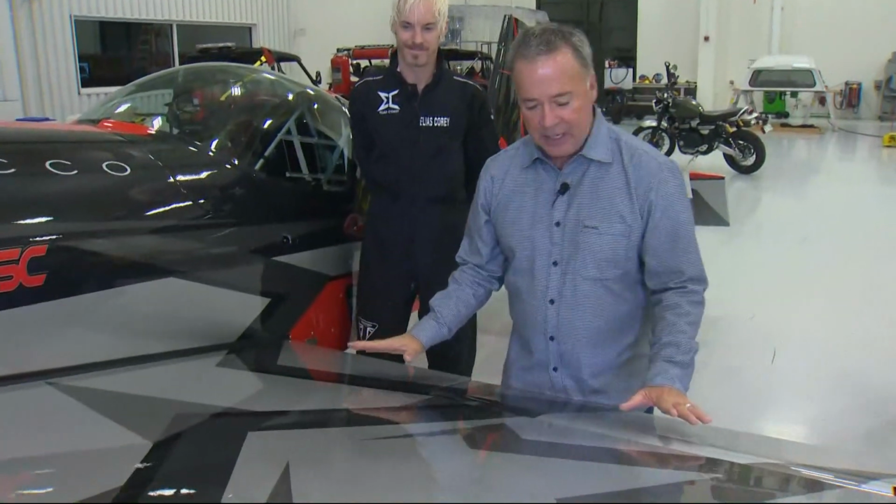Yeah, it is quite a rush. Getting out of the plane is amazing. This is gorgeous. Can I touch the wing?